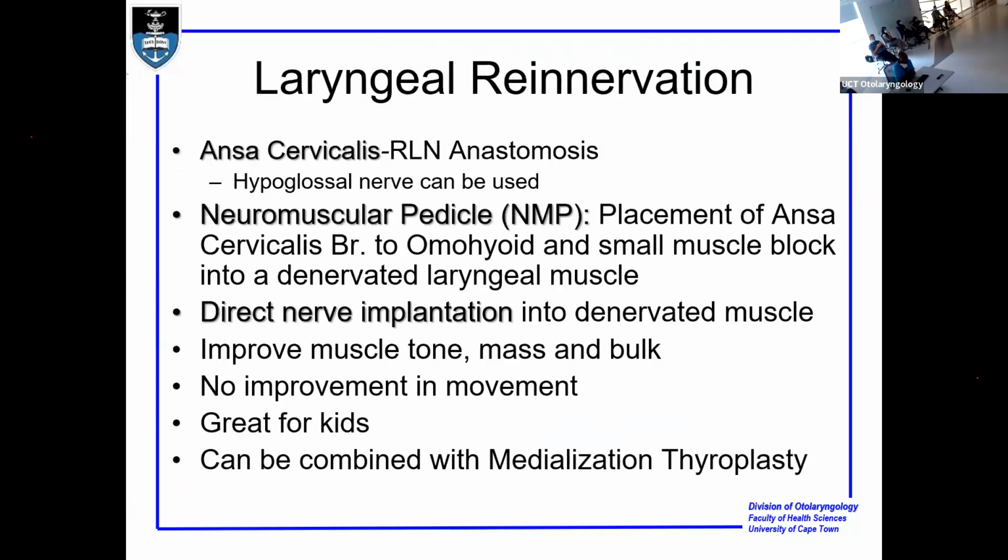The fourth arm of surgical intervention is laryngeal reinnervation. And there are three arms to this. The first one is the Ansa cervicalis recurrent laryngeal nerve anastomosis. Instead of the Ansa cervicalis, one can actually use the hypoglossal nerve as well.